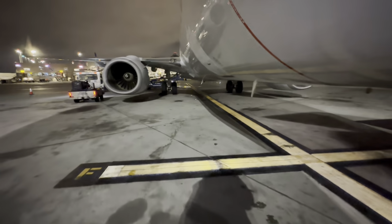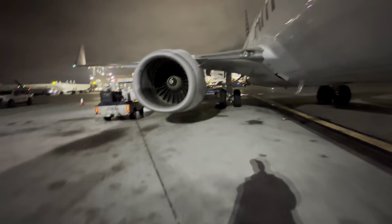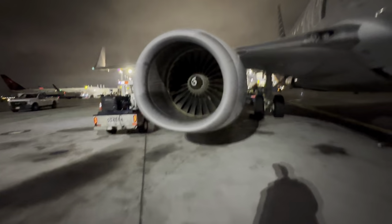And that is the conclusion to this shift, ladies and gentlemen. This was the last airplane of the night. This was terminating because it's staying here overnight for maintenance.